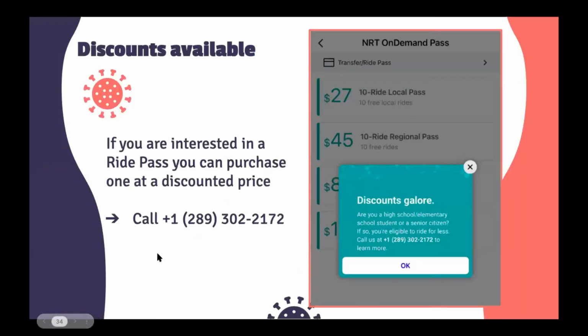And like I mentioned, there are discounts available. If you are interested in a ride pass, you can purchase one over the phone, and we make sure to include the following number. And here it tells you, are you a high school or elementary school student, or a senior citizen? Call the app. This is what's displayed on the app. And it shows you the prices here as well, for a 10 ride pass, a 10 ride regional pass, and so on.